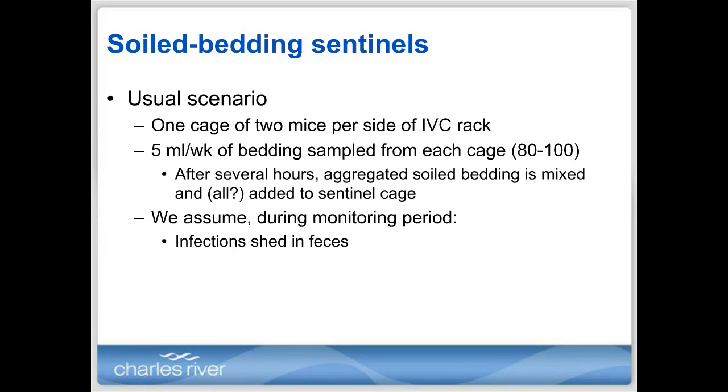So what do we assume? We're assuming some things are happening during the monitoring period. And the monitoring period is usually 3 months. We're assuming that whatever they have is going to be present in the feces and gets transferred into the soiled bedding. We're assuming that the people doing the transfer are actually collecting some fecal pellets and not the cleanest looking bedding. And maybe we get some things that could be shed in the urine, but not much is shed in the urine. We assume that the sentinel actually gets an infectious dose into its cage.